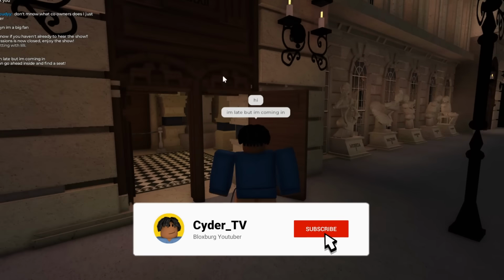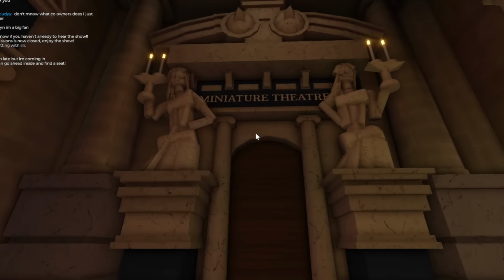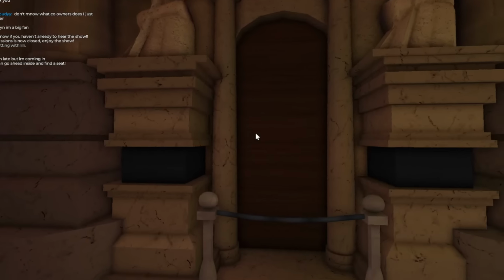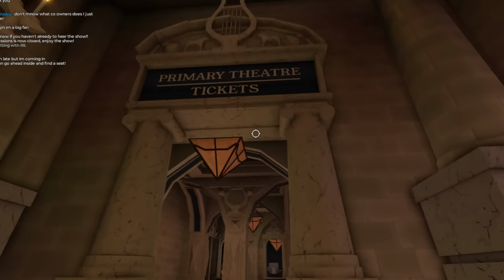Hold on. Okay, so here's the door. I don't know what Roman numerals those are, but those are up there. And then up here it says miniature theater. So is that? I don't know what that is. I'm going to put my camera. Okay, there's nothing in there. But over here it says primary theater, and then there's tickets. So we gotta go in here.